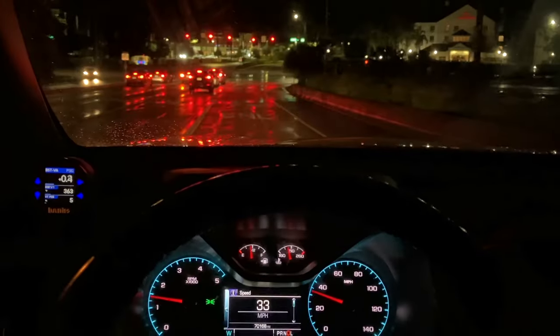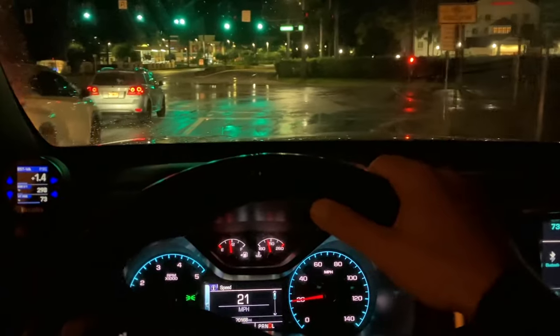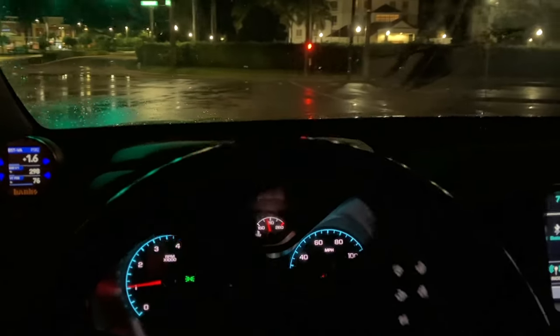And here's the final scenario. This is what everybody wants to see. This is a full fuel run, tune 4, hammering down. Enjoy. Roads are a little wet. Tune 4.